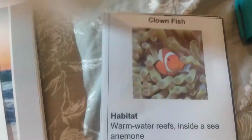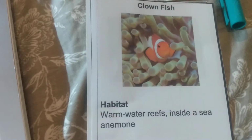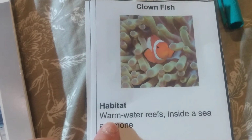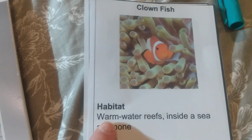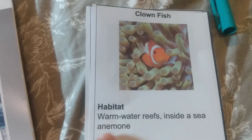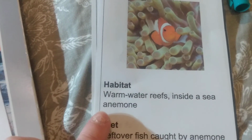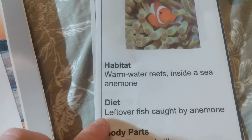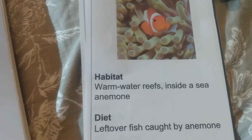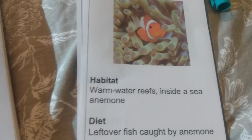That's a salamander. This one actually says warm. Clownfish. He lives in warm water. He doesn't live in cold water. It has to be a warm water reef. So warm water is a warm place. And he lives inside a sea anemone. And if anybody's seen the Nemo movie, they know about that. He eats leftover fish caught by the anemone. He helps the anemone, and the anemone helps him.